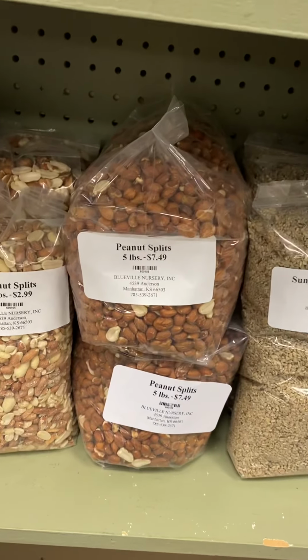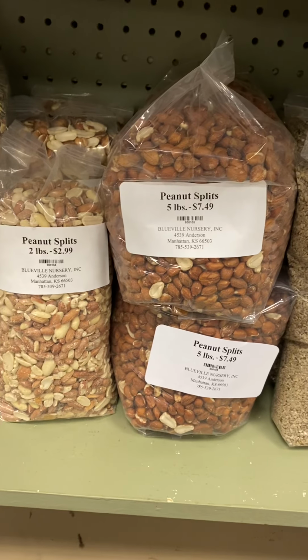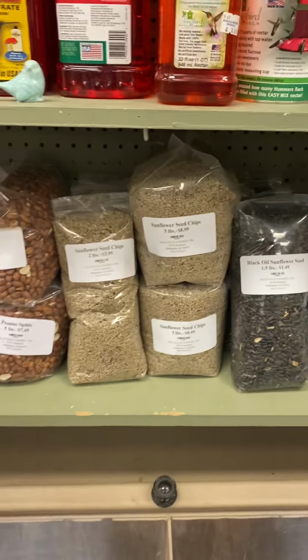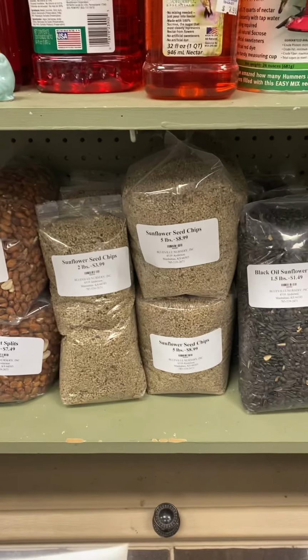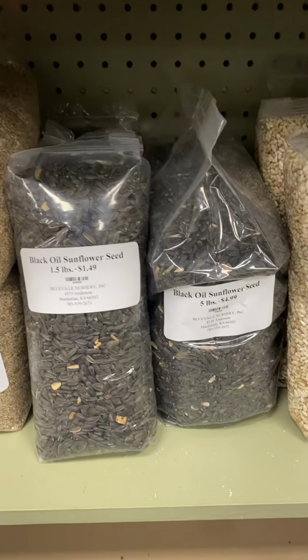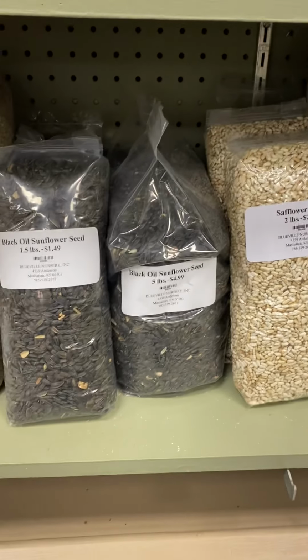We have the peanut splits, and those are really good for blue jays, chickadees, woodpeckers, sparrows, cardinals. Sunflower chips are another good one for your finches, cardinals, anything that's got a smaller beak will really like those. Your black oil seeds, another catch-all. Cardinals really like that one.